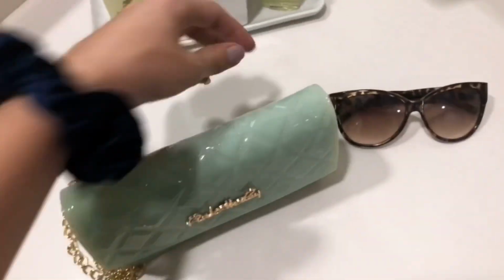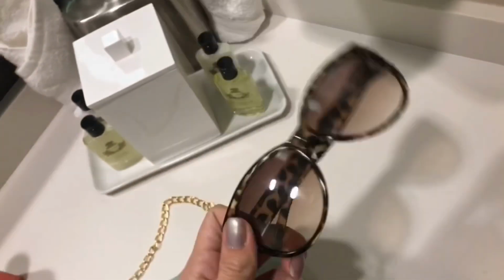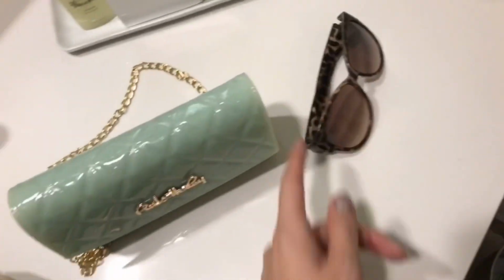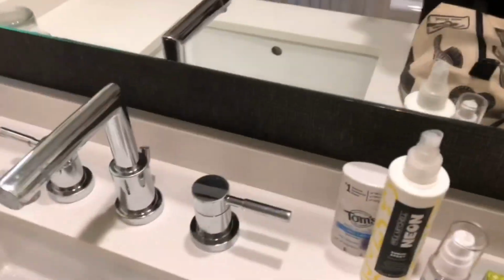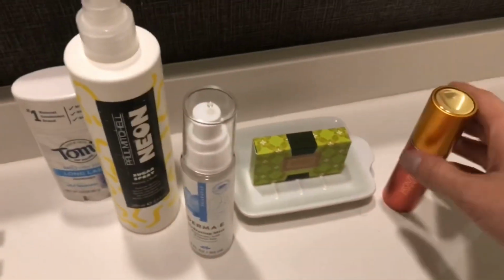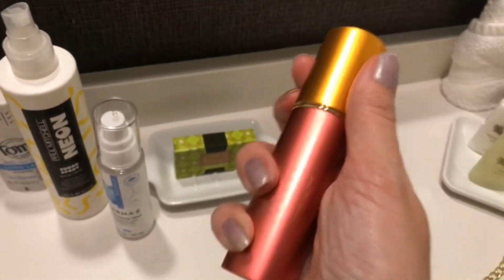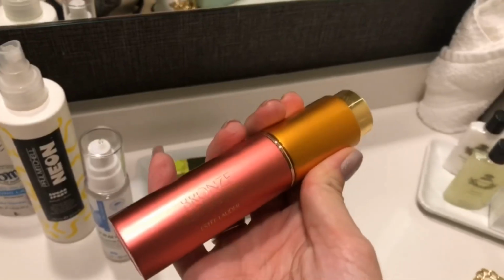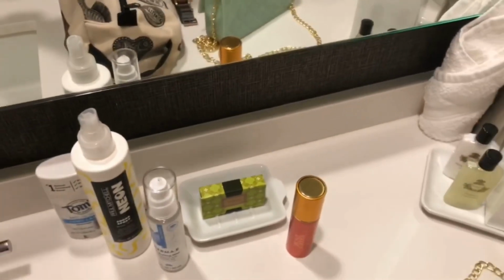So yeah. My shades, which I also got from Target the other day because I couldn't find any shades. And I panicked because this is Florida. I've got some stuff. And my Bronze Goddess travel perfume, which I'm thinking of doing a little perfume review for you guys because this is a great summer perfume and there's only a little bit left of summer.